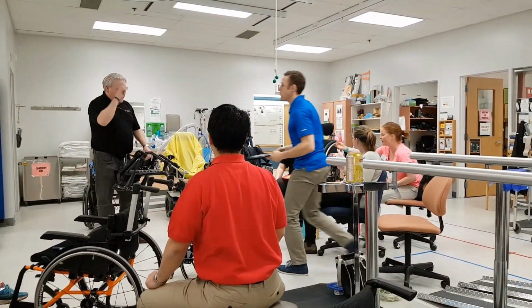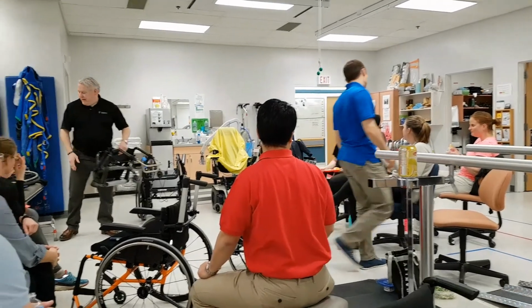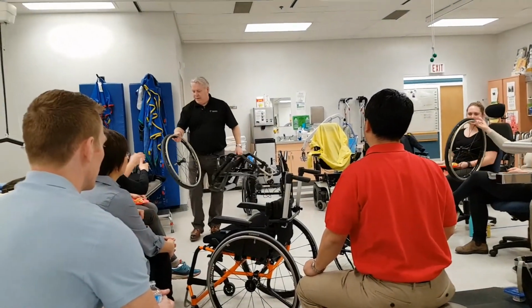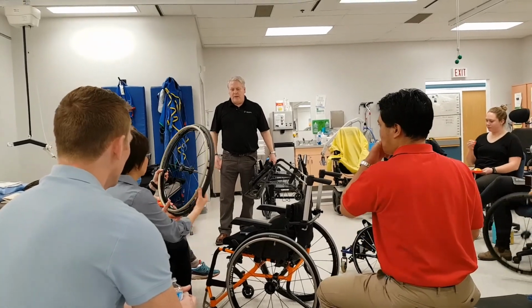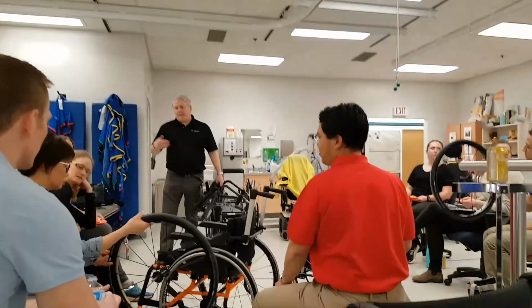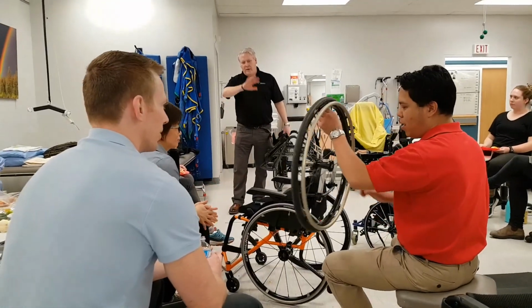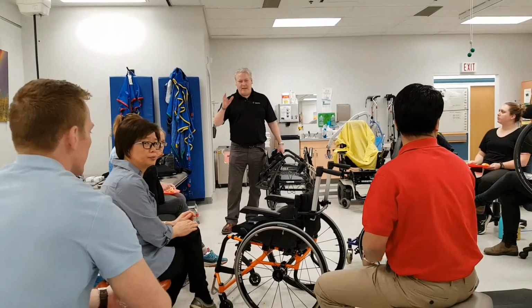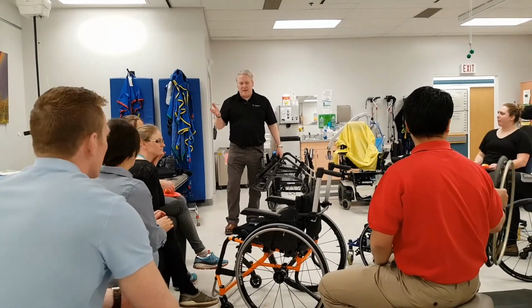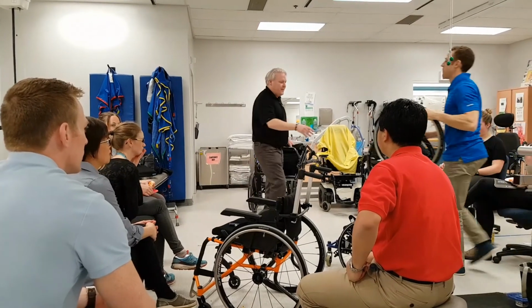So, a very lightweight wheel. A lot of times when you hear about wheel weights, they don't give you the whole weight of the whole wheel with everything on it. Some companies market just the rim and say, here's how much my rim weighs, and it doesn't mean much to the user because they want to know what the weight is when you have everything on it.